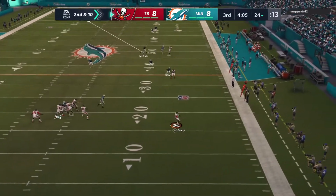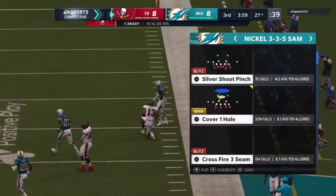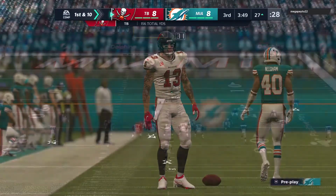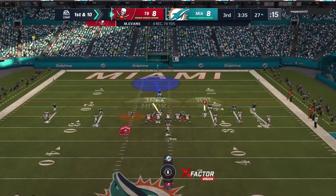Flush to his right. Airing this one out for Evans. And that's caught inside the 30. And they finally do get him, but not before he reaches the 27. So now then, the big play has him all the way inside the 30 now, 1st and 10.